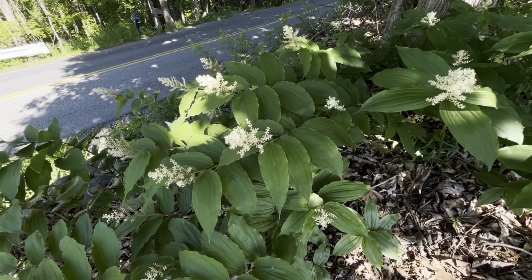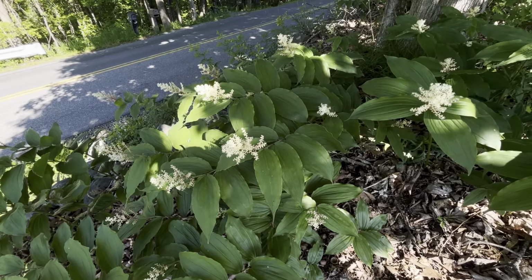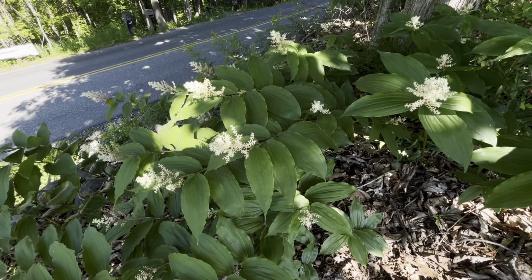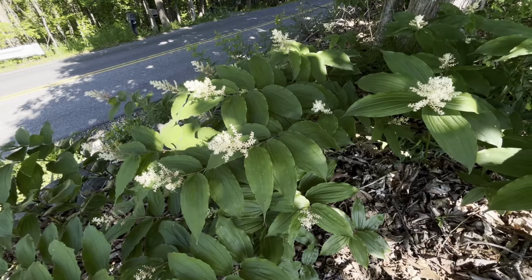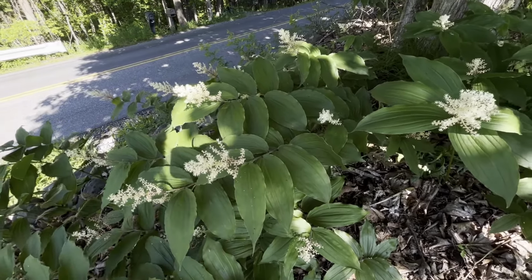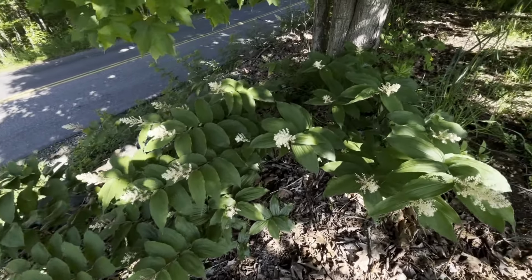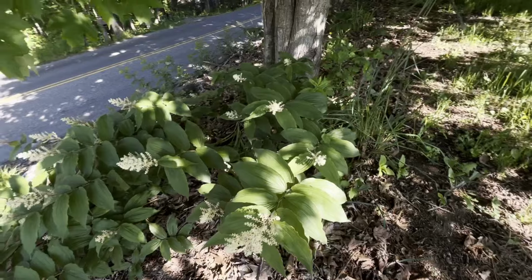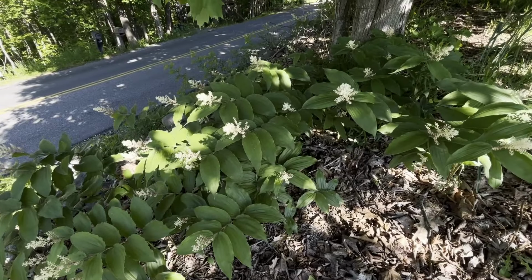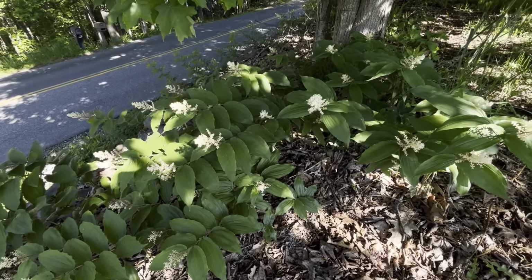The foliage on it is huge, and I'm pretty sure it's called false Solomon's seal. If I'm wrong, I'll put the name on the screen, but it does look very similar to Solomon's seal. But the blooms start on the tip of it instead of at the bottom. It's a really beautiful woodland shade kind of plant. And I do have to say that I don't water it, I don't feed it, I don't do anything to it. It's doing all this on its own.